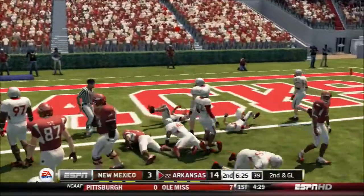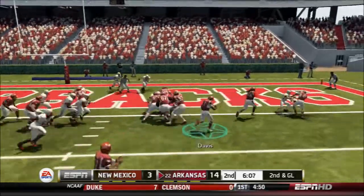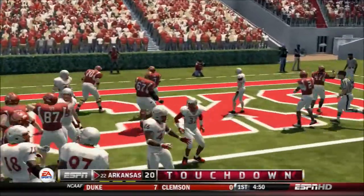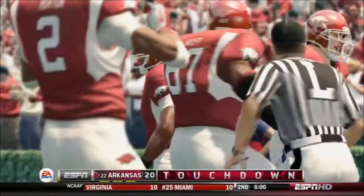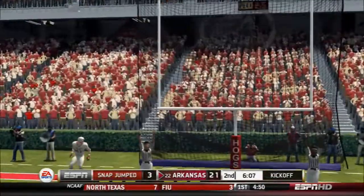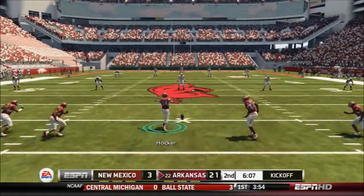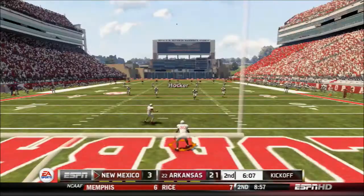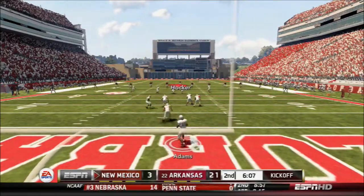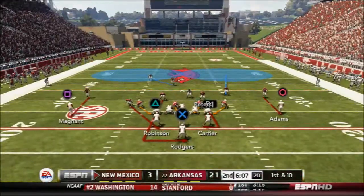Nice run, and he's brought down. Here's the tailback. Touchdown. And he tacks on the extra point. Everyone's all lined up and ready for the kickoff. He got all of that one. This one's going to be down in the end zone for a touchback.